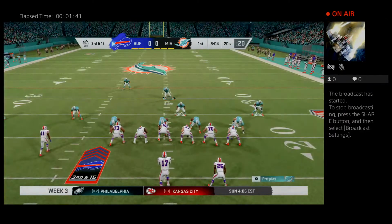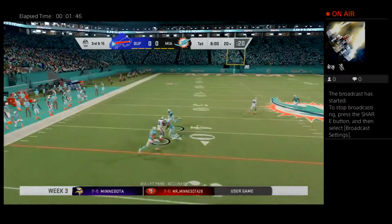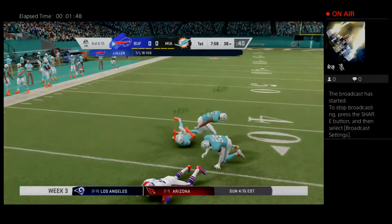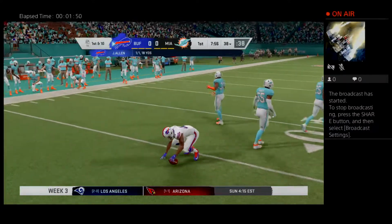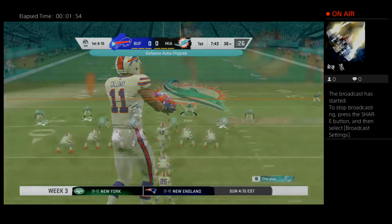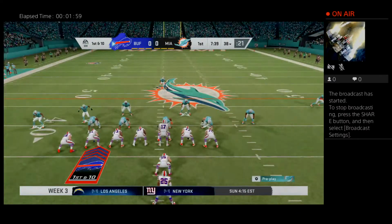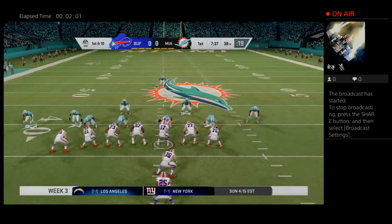This is 3rd and long. On play action, Allen. Got an open man. He completes it to Callaway. And they're able to get this one across the 35. Give him 18 on that one as the Bills are going to have a first down. So here's a 1st and 10 at the 38.